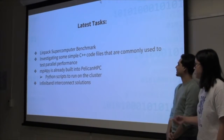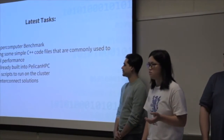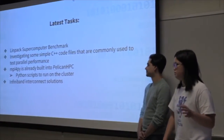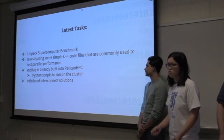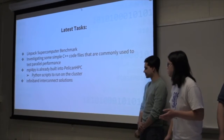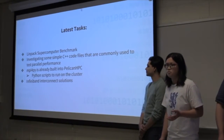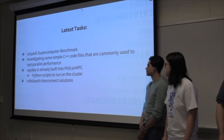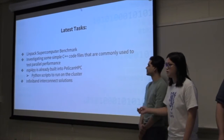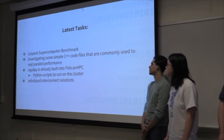And, InfiniBand: our current switch is very slow, it's been here for a while. And InfiniBand interconnect is very expensive. However, it basically has switches up to 1 gigabit per second, so it's pretty fast. However, we can't really do that because it's too expensive.